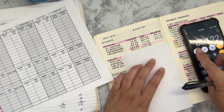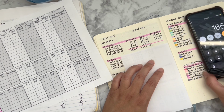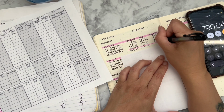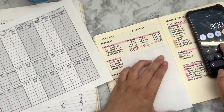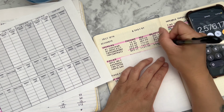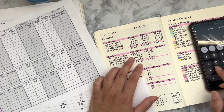Hold on a sec. So 625.04 plus 165 is 790.04. So 399.61 plus 522.30 plus 864.22 plus 790.04 is $2,576.17. So let me just do these also.